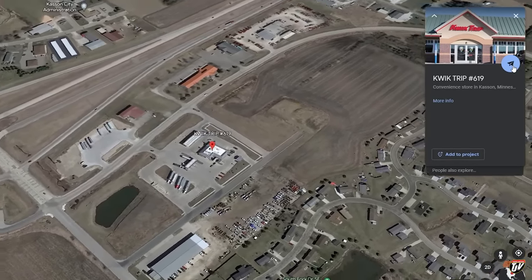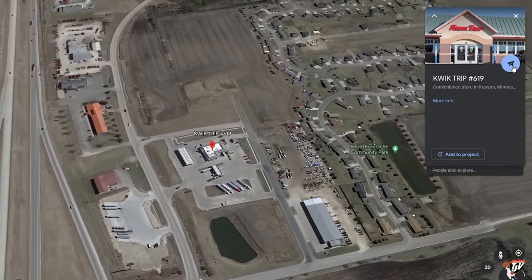I'll have an empty step deck triaxle. I'm gonna drag that trailer about an hour and 15 minutes from here to a town called New Prague, Minnesota. I have a load there waiting for me that's taking me back up to Manitoba. So we're not getting any closer sitting here. Let's get going.